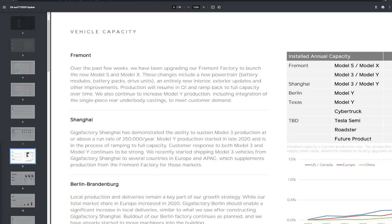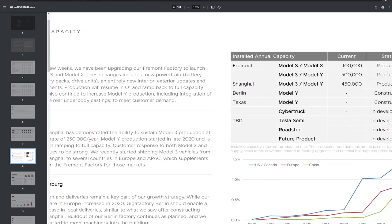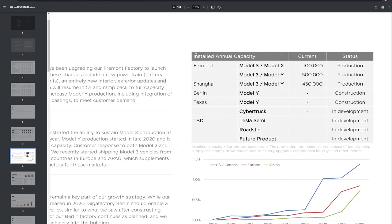Realistic is that we have been looking at this chart in the past, and as you can see here, the installed annual capacity for Tesla between Fremont and Shanghai easily adds up to 1,050,000 vehicles. So if Fremont and Shanghai operate at maximum capacity, which is the installed annual capacity, we easily could have produced over 1 million vehicles in 2021.